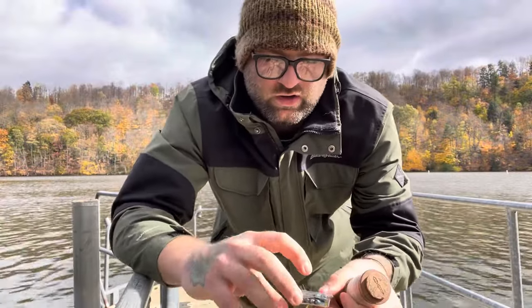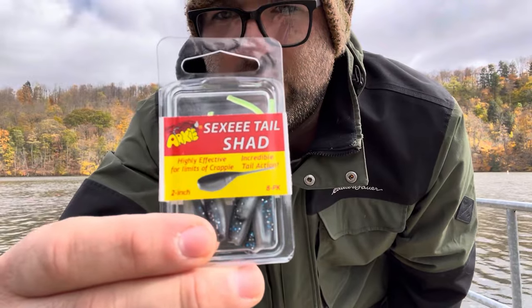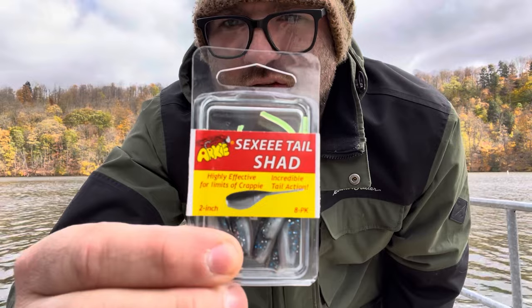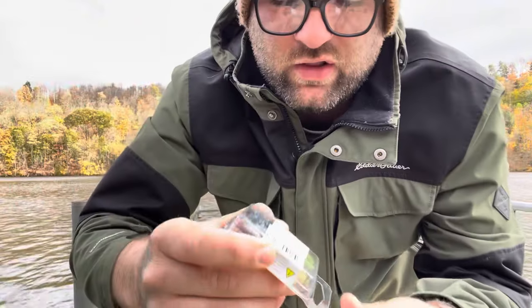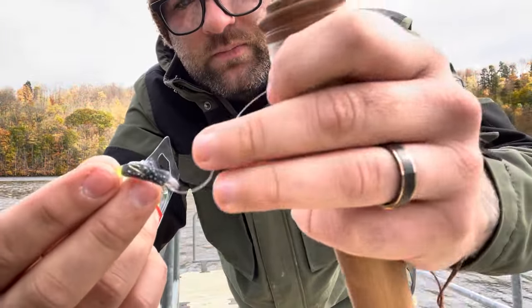Guys, we're out here on the dock. Here's that new lure, that bait. It's the Arky, I don't know why it's called Sexy Tail, but it's the Arky Sexy Tail Shad in bluegrass color. Now, I've got this rigged up with a 1/32 ounce jig head, which is really good for crappie fishing.